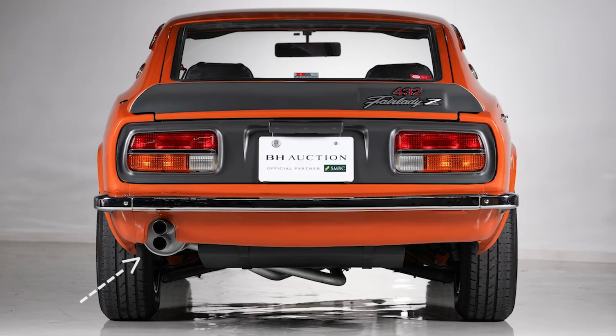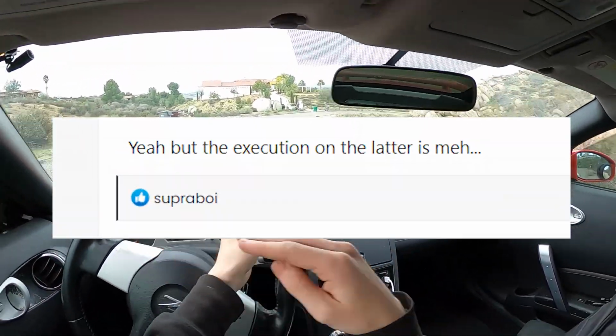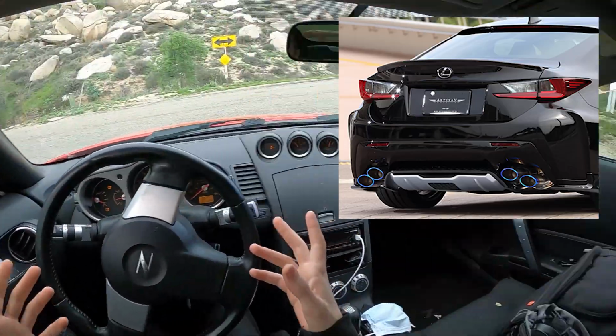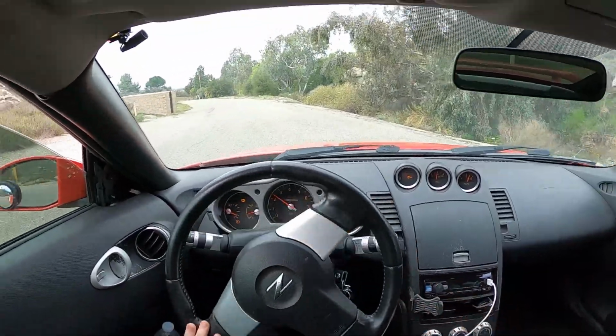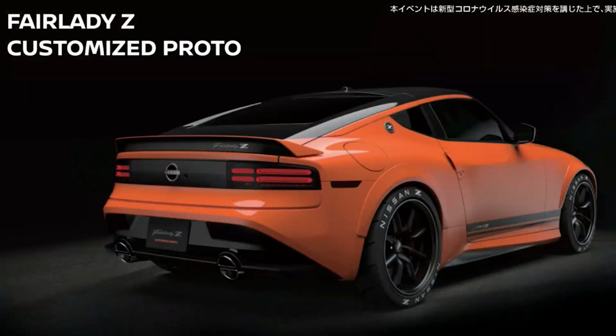And a lot of people were saying that they did it completely wrong on this car. They shouldn't have done the same circles and just split it down the center. They should have just done completely separate exhausts. Have you guys seen the Lexus RCF style exhaust, how they're at an angle, but they're two separate exhaust tips? I think a lot of people were saying they should have done something more like that because it matches the original 240Z a little bit better. But I actually think this looks really good. Let me know down below if you would disagree, but I think it looks really cool.